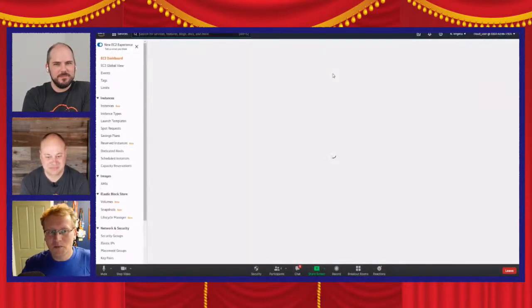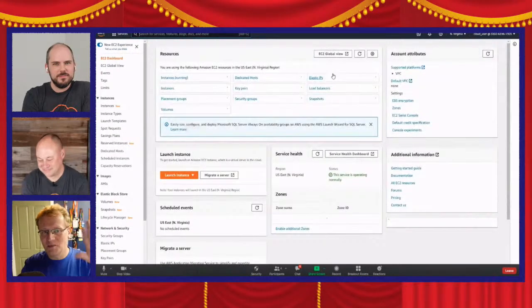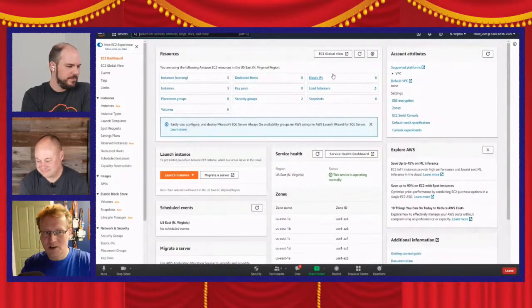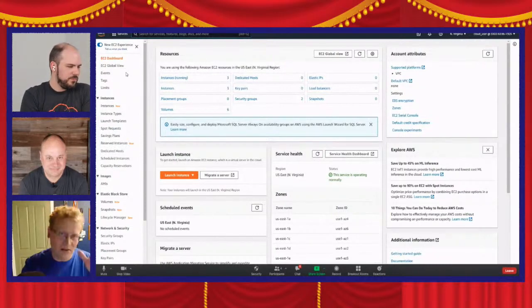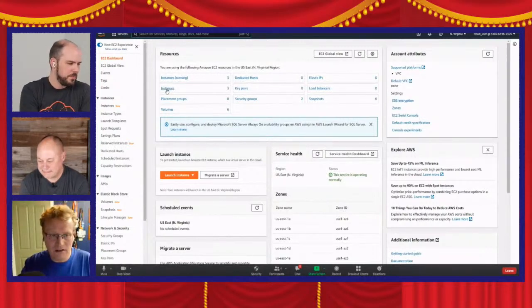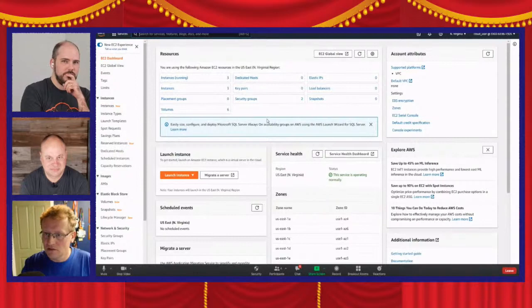So I was sort of going by it because Azure has a similar menu on the left, which makes way more sense than this does. Oh, no, I'm being annoying. Okay, I've got the resources now. Hey, I got 3 instances running. I guess I got 6 volumes, 2 security groups, and nothing else. Okay, and then a whole bunch of stuff.